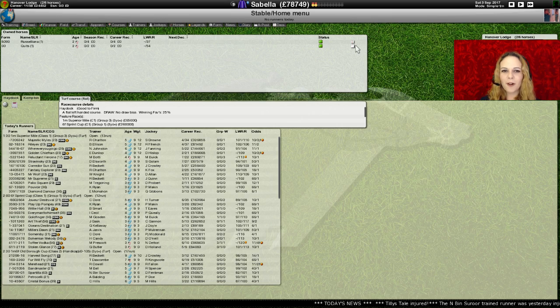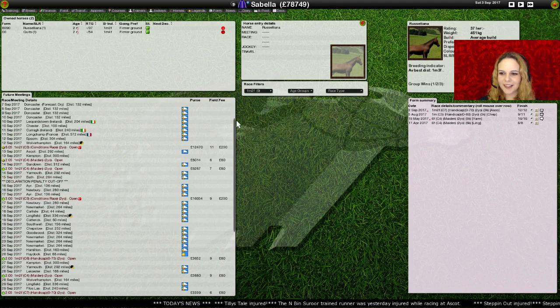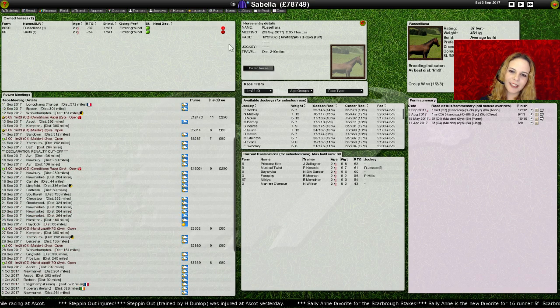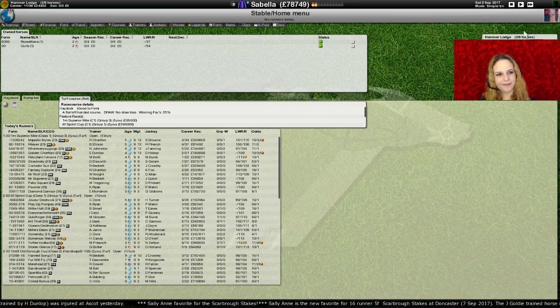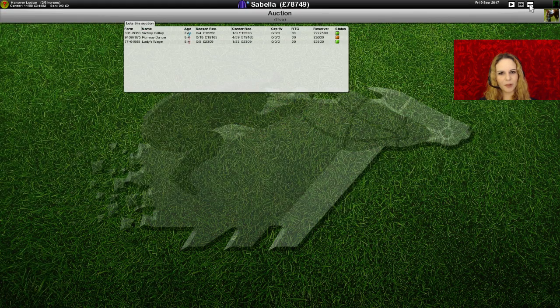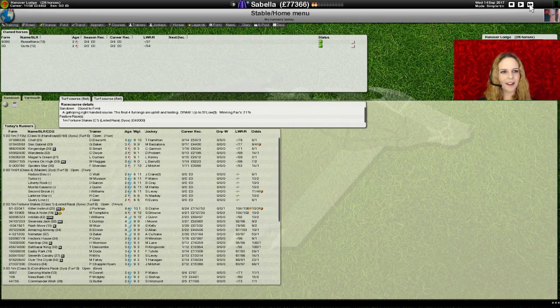You just have to find that one horse that's going to just make you money. It's not either of these girls. 0 to 70. We really need claimers. No. Okay. I'm tempted to just auction these two. They're costing us money, and there's no way to get rid of them profitably at the moment. This is frustrating. Oh well.